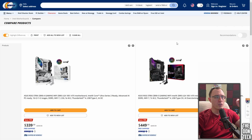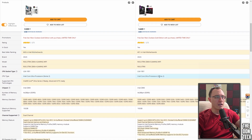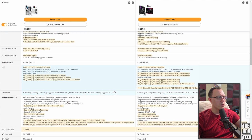We do not need any recommendations. No, thank you. And generally, this will give a good lay of the land of what the differences are between these particular systems. DDR5, how much RAM they can take, the different speeds. All those should be very vanilla and pretty similar. For some reason, this one on the left supports higher overclocked memory than the one on the right, but that's really about it.